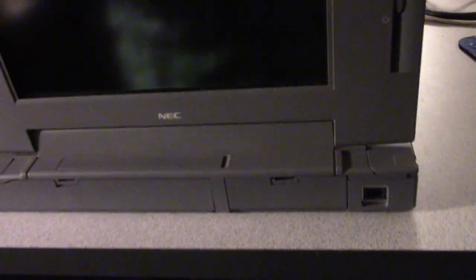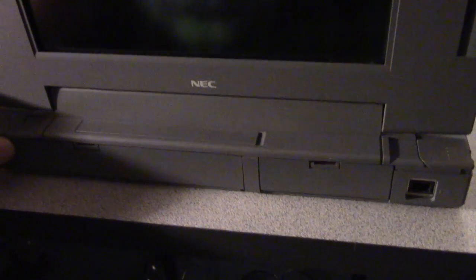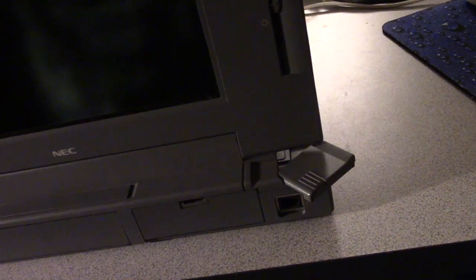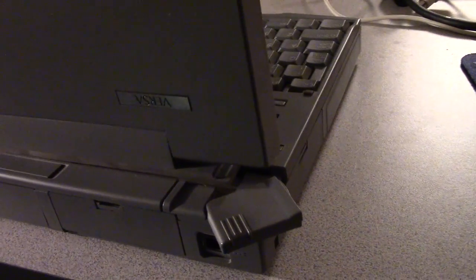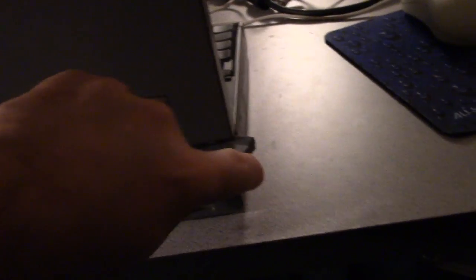And one of the great features about many of these older laptops is if you weren't happy with the battery life as it came out of the box, all you had to do was purchase another battery pack. And this laptop is designed for dual fuel sources. You could have 2 battery packs in this machine by ripping out the floppy drive. Again, no option for internal CD. That was a later innovation.